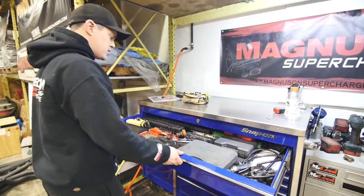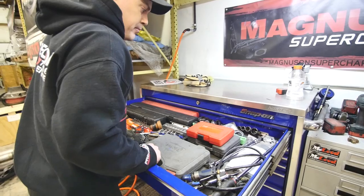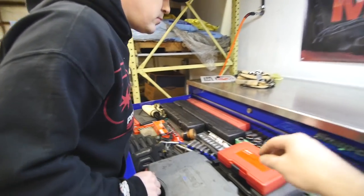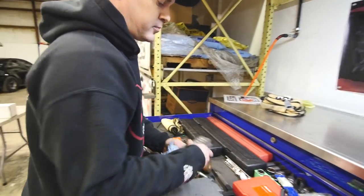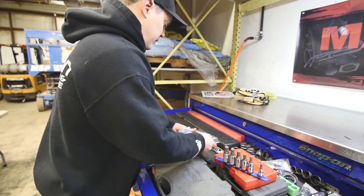Hose. All sorts of good stuff up here. This is just from years of working on cars. Hey, there they are. That's what I need. Well, these are nicer too. Some nice triple squares from working on Audis and all that.